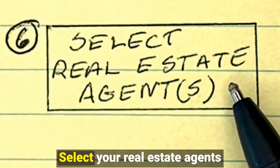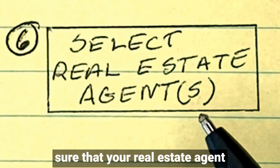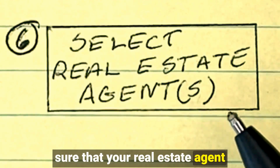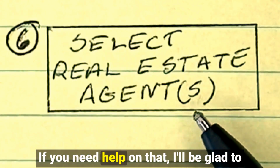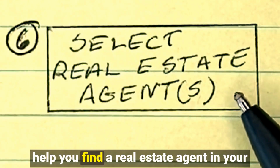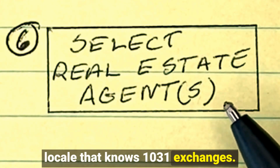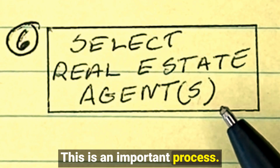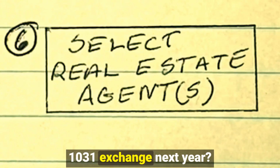Number 6, select your real estate agents depending on your goals, and make sure that your real estate agent has experience in 1031 exchanges. If you need help on that, I'll be glad to help you find a real estate agent in your locale that knows 1031 exchanges. This is an important process. You should interview them. So, are you ready to do your 1031 exchange next year?